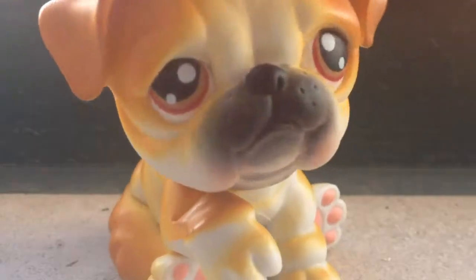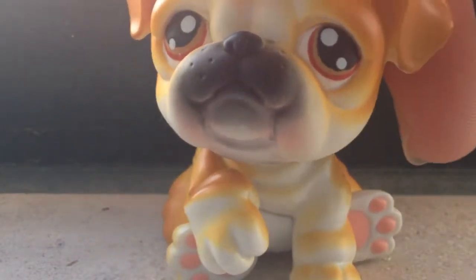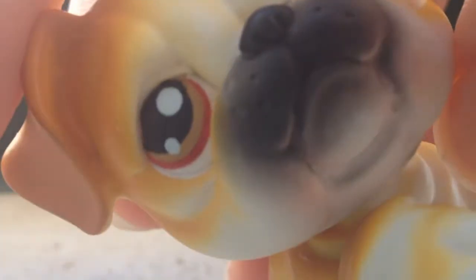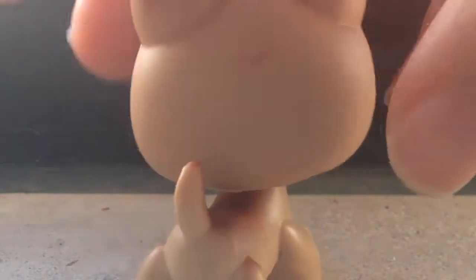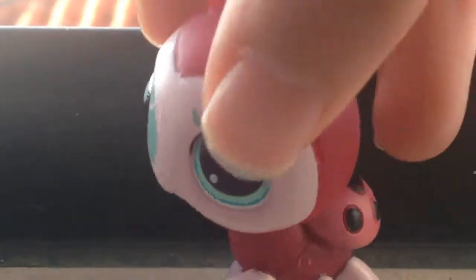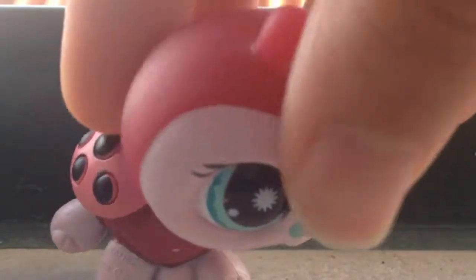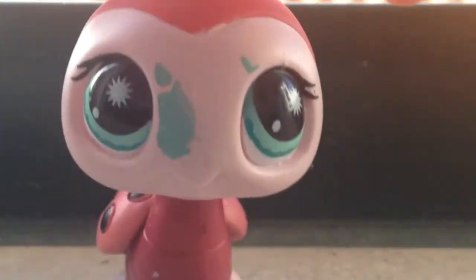Then I have this bulldog, which is one of the old bulldogs. He has an ombre effect, orange, and then goes to white. Then it has orange eyes. Next is another German Shepherd. It has a huge mark right here. But yeah. Next is this huge ladybug, and look at that, it was like a huge bee. But look at this. It has nail polish on their face.